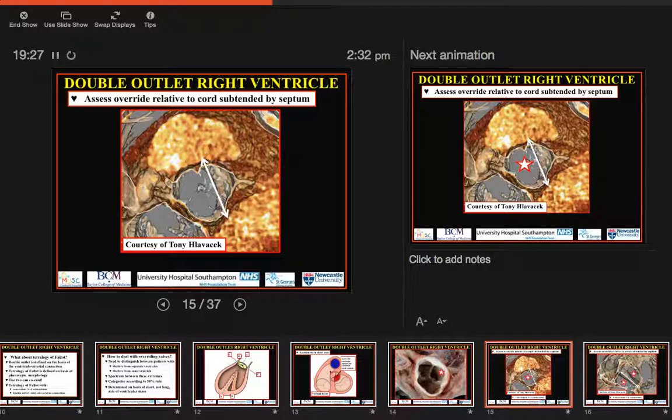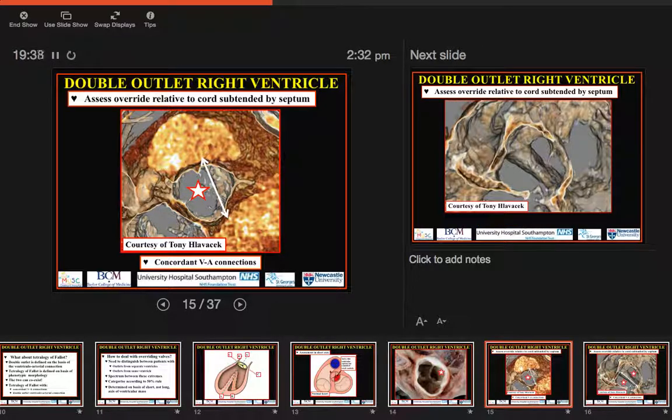looking down in this way, there is no question but that in this patient, the larger part of the aorta is supported by the left ventricle, so confidently we can say that this patient has concordant atrioventricular connections. All comfortable with that? All understand the image?